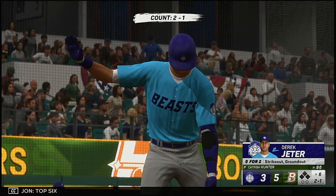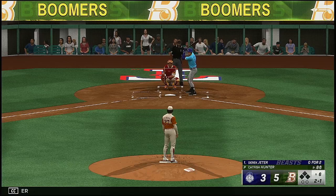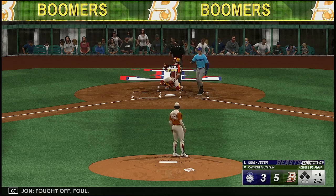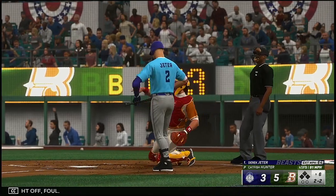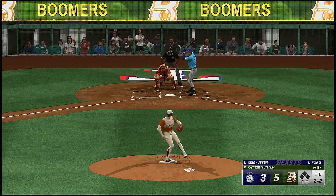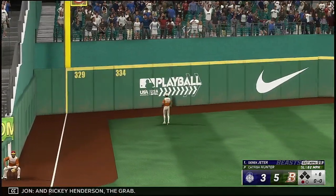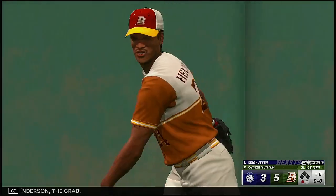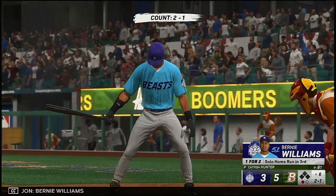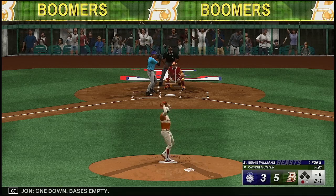Top six. Now it's the shortstop, Derek Jeter. The wind of the pitch. Fought off foul. Smash down the left field line. And Ricky Henderson with the grab. Up next is the center fielder, Bernie Williams. One down, bases empty.